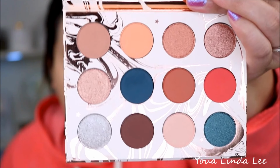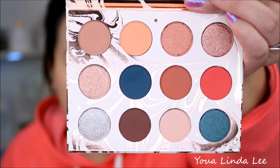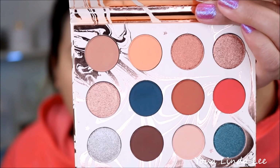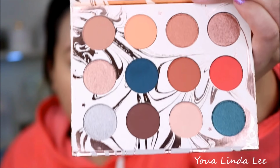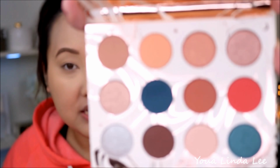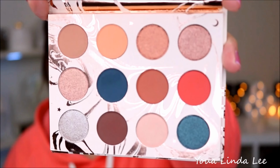But look at the color selection, guys. I really like this color selection. I think Kathleenlights selected very good colors, something very different on the market. So it looks like it's perfect to be able to create some natural everyday looks, or I love those blues and the teals. So pretty. I really like it. All right, so excited to use this.